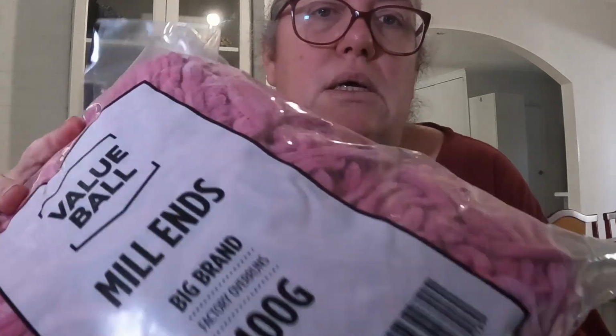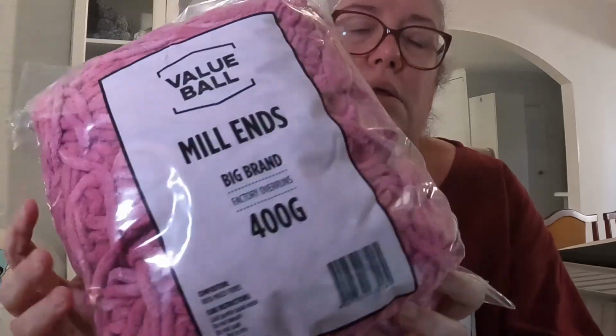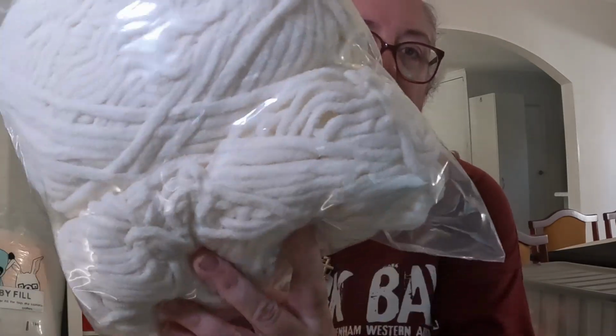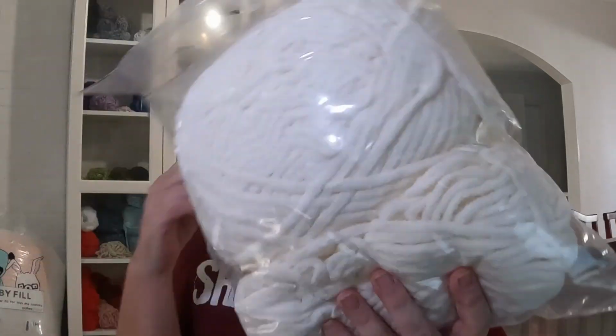I'm not sure if this is still the mystical or if it's something else, but like I said, we don't know what we're getting, but it's those colours there. But they're always 400 grams worth of whatever we get. So it was pretty. And then I got some white. So it's just a chenille of some description. It's probably Bernat, just not mystical. I don't know.